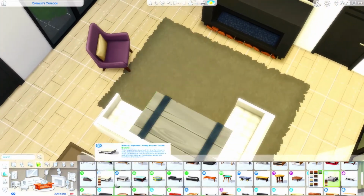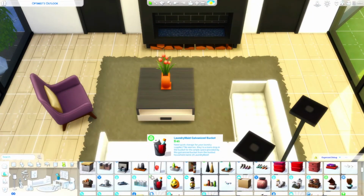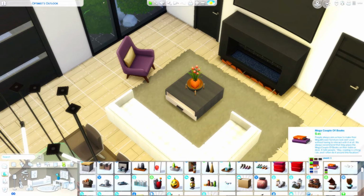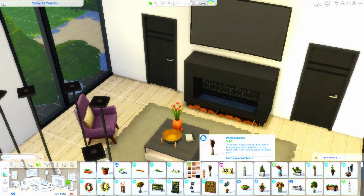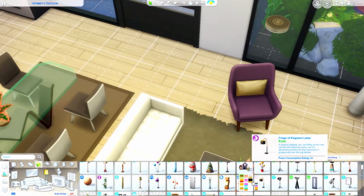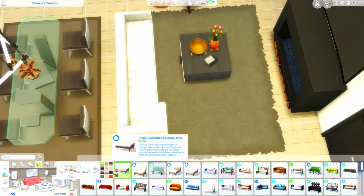Do I end up using that table, the one from, or I use this one. So Dream Home Decorator, that purple chair is from Tiny Living, if you did not know. That fireplace, I don't know if it's base game. I'm not sure where that fireplace is from. Oh yeah, I do use this lamp, which is from Decor to the Max.